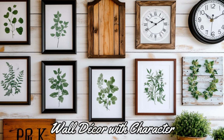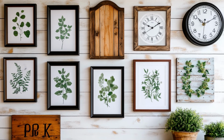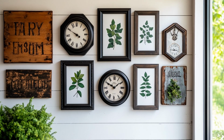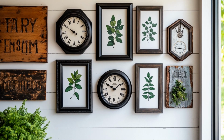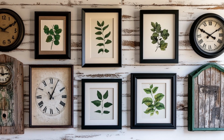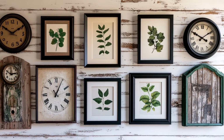Walls in a farmhouse vintage home should feel curated rather than decorated. Consider using a mix of vintage-inspired art, old photographs, and weathered signs. Framed botanical prints, antique clocks, and repurposed windows make beautiful statement pieces. A gallery wall of mismatched frames or a large vintage mirror adds depth and personality. Wall-mounted shelves made from reclaimed wood can display books, plants, and small decorative items.